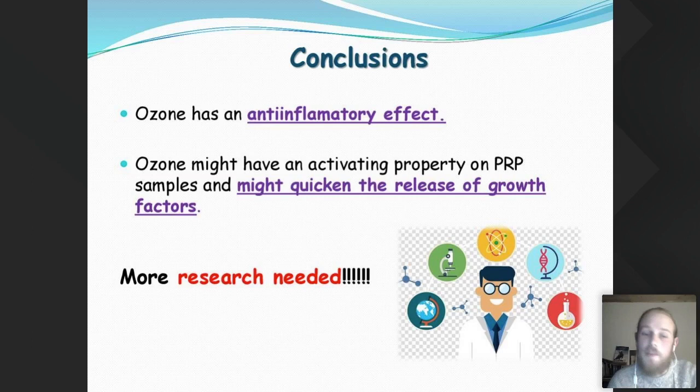for joint infiltrations and traumatic tendon injuries and stuff like this, sports medicine especially. But we have to prove it really, really well before taking it as gold standard.